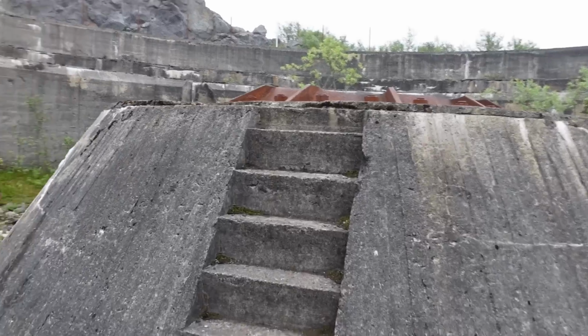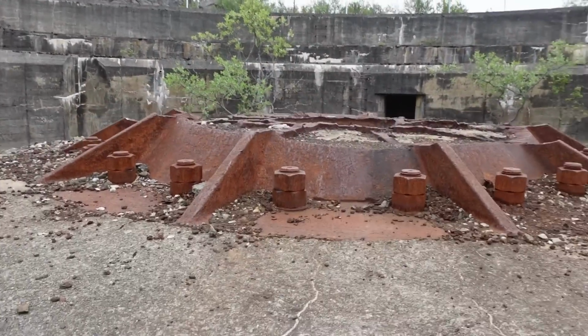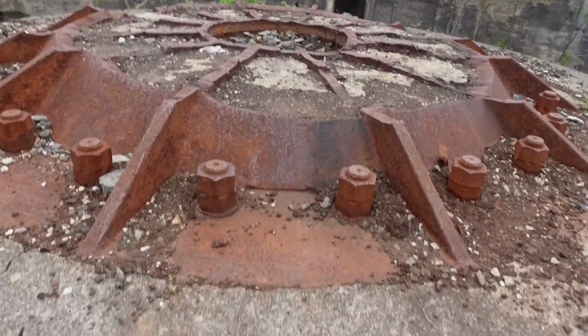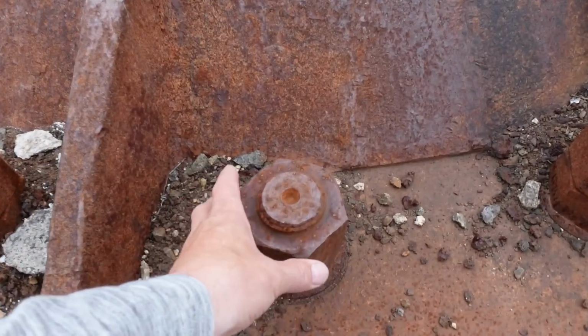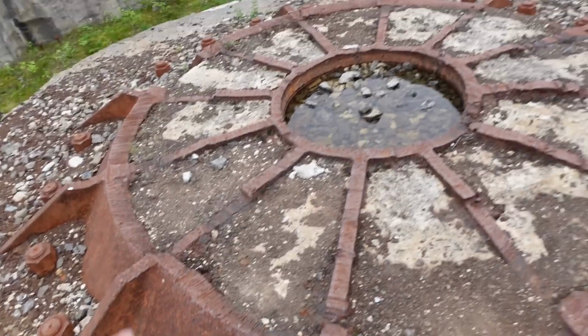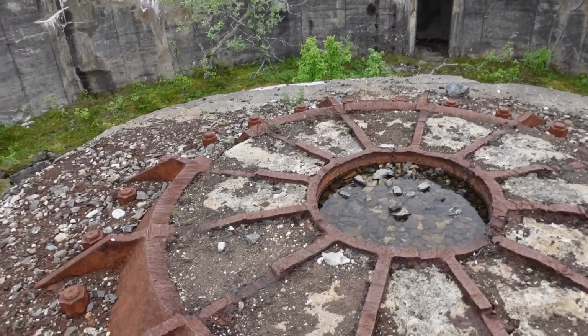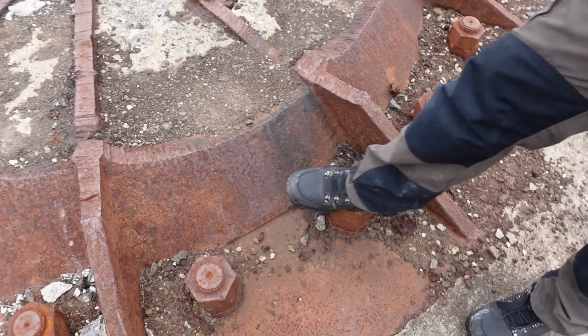And as I promised, I wanted you to see the size of this pedestal. They torched everything and recycled the material, and there's nothing left of that huge gun. See the size of these nuts and bolts. I think only this thing here weighs probably 10 tons, something like that. Yeah, look at the foot size of Eagle Eyes.